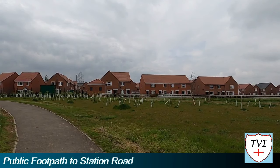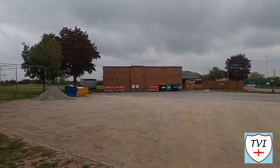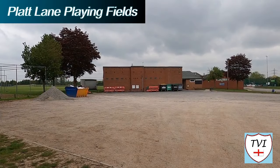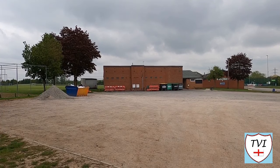We've rounded a corner now, and off Platt Lane, many new-build properties can be seen. Also up here is Platt Lane Recreation Ground. Keyworth Cricket Club play here. They used to play on the rectory playing fields until 2012, but its uneven ground made it tricky for outfielders.